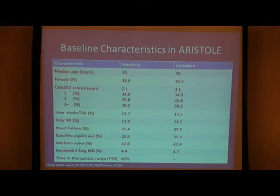The number of patients who received that reduced dose, 2.5 twice a day, was actually very small, so it's very hard to evaluate. Only less than 5% of patients actually received that dose. And then the Warfarin use was fairly adequate in this trial. About 62% of the time patients were in therapeutic range.